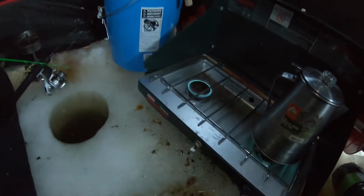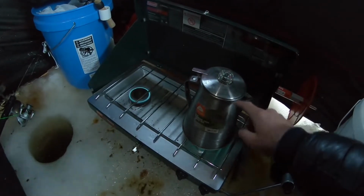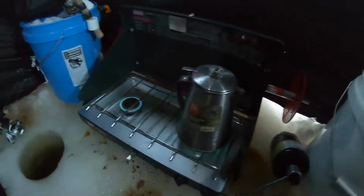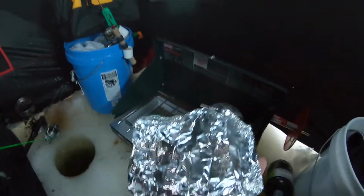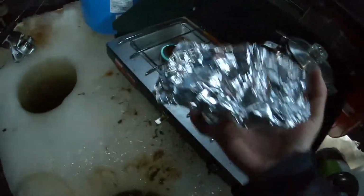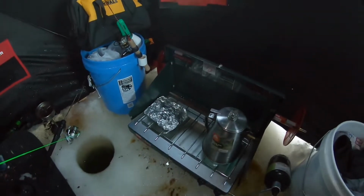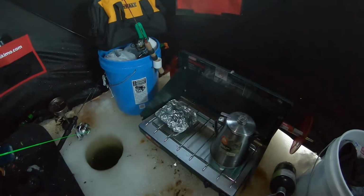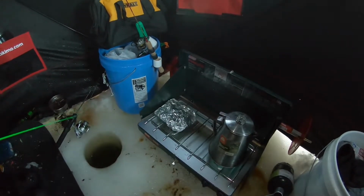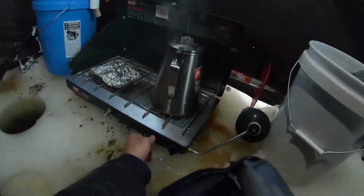Alright guys, we got the old propane stove going. Scoob got the water ready, but we've got it on the top there cooking. Well, boiling I should say. And I've got my fillets in the old tin foil. Gonna throw them on this burner. I'm gonna set a timer for about 17-18 minutes, and next time I look at the fillets, they should be cooked.